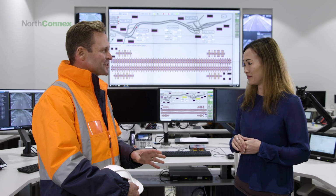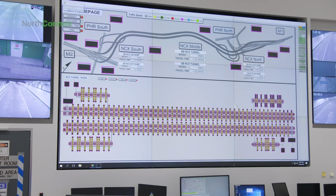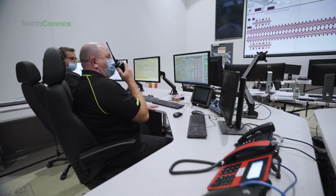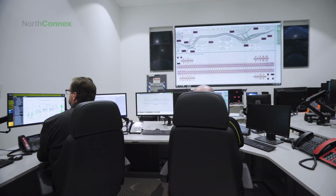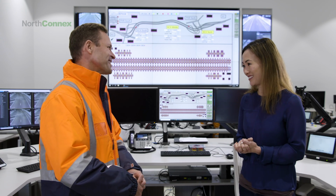So whose job is it to watch this screen and also the tunnel system? Well, behind us are 2 of our traffic control operators, and at any one time we have 2 operators in the room overseeing the operations of the tunnel and a 3rd one on hand to support when required. And all of our traffic control operators have been through rigorous training and testing to make sure that they're ready to handle any scenarios that's thrown at them. Sounds like we're in very safe hands.